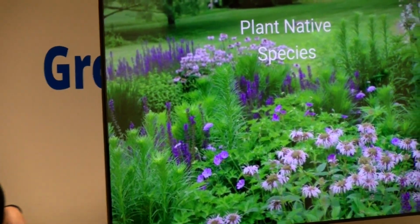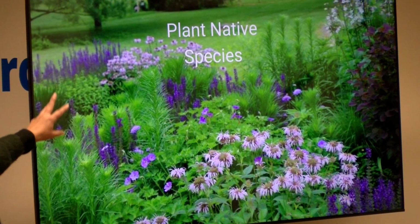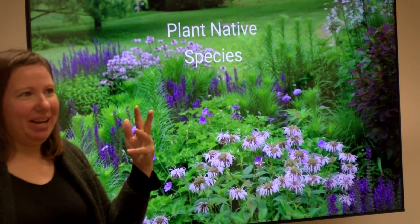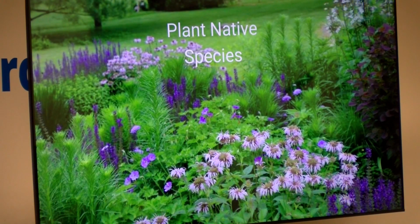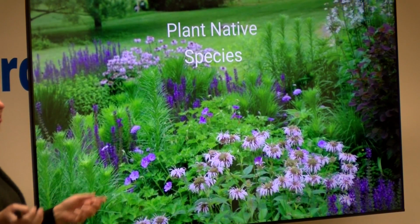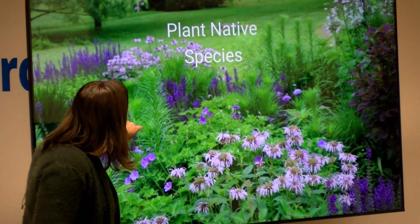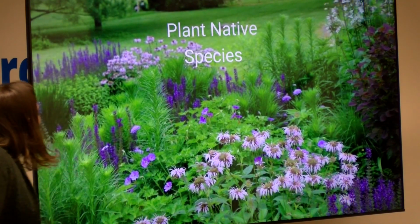Plant native species. I love this picture because it shows you that a native perennial garden does not need to be the stereotype of something very scruffy and overgrown. It's this beautiful traditional kind of style garden. I love French country garden and I can't do that with native plants. No, not true, right? I mean, look at how beautiful this is. We've got in here wild bergamot, we've got liatris starting to come up, that's these ones. We've got foxglove beard tongue, some wild geranium mixed in there.